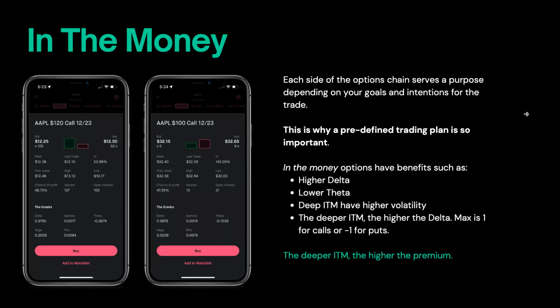All right, so in the money, I was talking earlier about how they both have benefits, in the money versus out. So each side of the chain has a purpose, right? The first thing is in the money. You have benefits like a higher delta and a lower theta, which is a really good place to be. It does cost more money to go down there, but it's beneficial. If you go deep in the money, you have a higher volatility, which actually keeps your premium nice and inflated, right? The deeper in the money you go, the higher the delta.